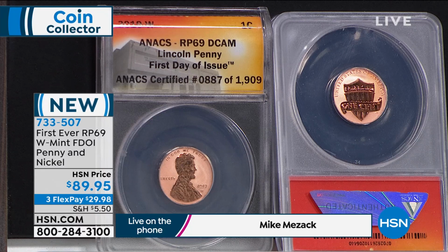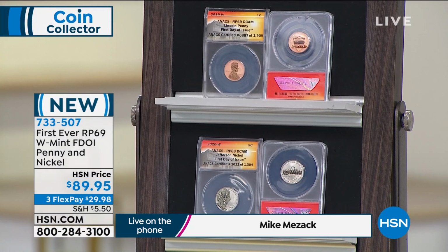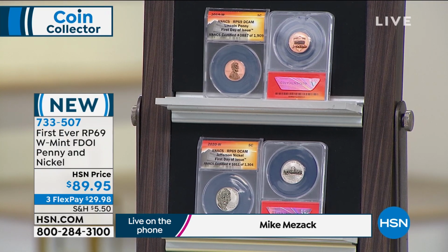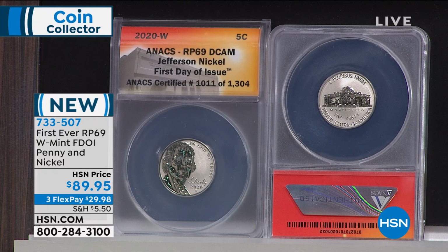Yeah, that's all we have left out of the 1,900. So I reserved 260 of the pennies to go with the nickel from the first day issue that I've held for the entire year. The United States government has never made a reverse-proof penny, and never made a reverse-proof nickel until last year for the penny and this year for the nickel. And they did not sell these coins.